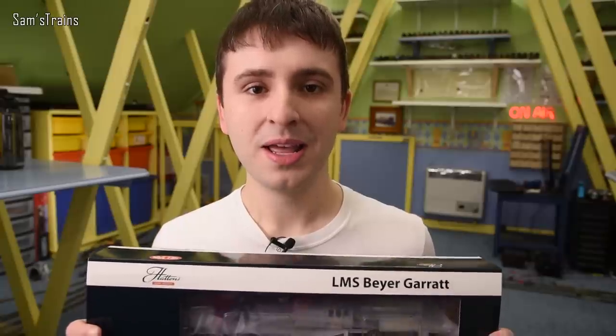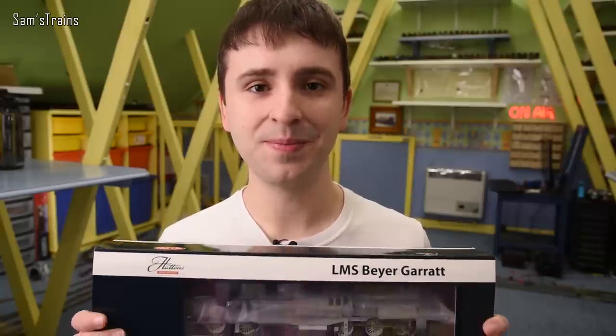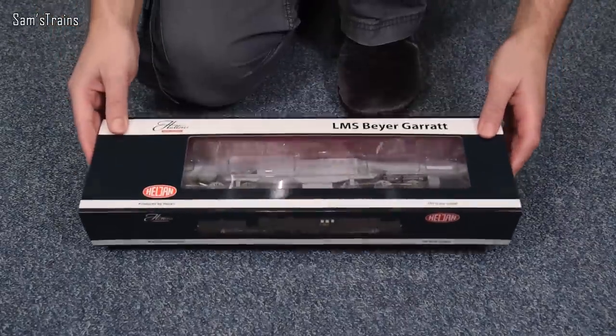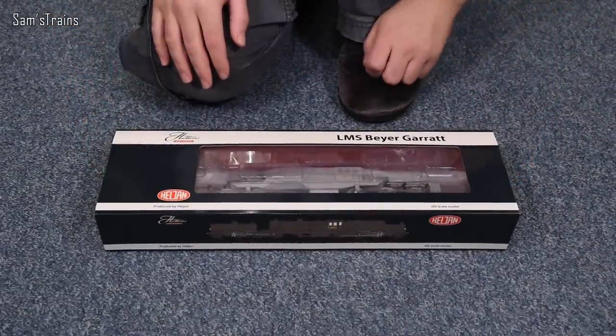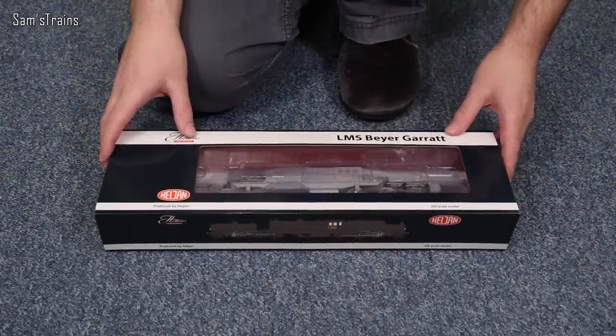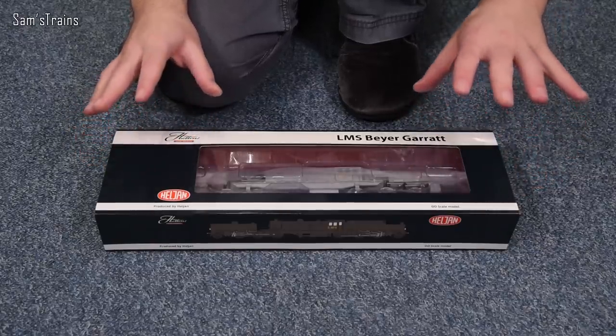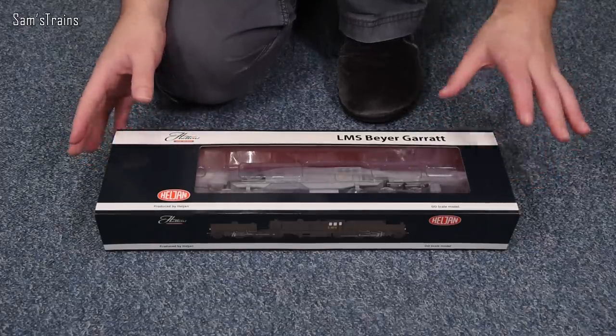For now, though, I'm kind of nervous, but let's get this out and find out just what this is like. So, fascination got the better of me with this one. I just couldn't resist, to be honest with you. I've got so many questions about the models. What are they like? How do they work? All of these things I was just desperate to know.